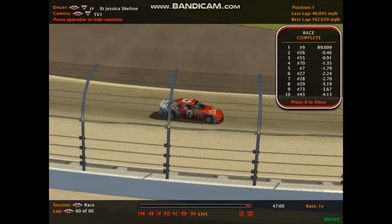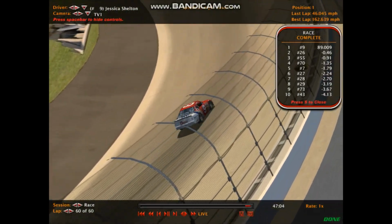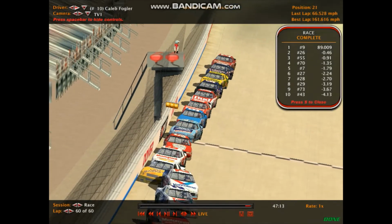But there's a look at that number 9 as she wins her first race of the season. And I think it's her first at Dover. I'm not sure actually on that one, but it may be her first at Dover, possibly. And everybody else is stopped behind. What the heck happened here?